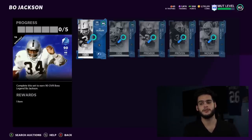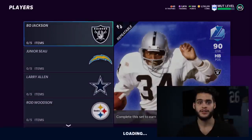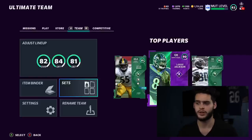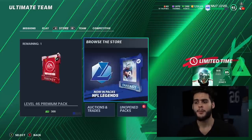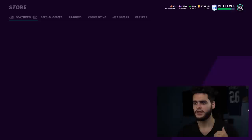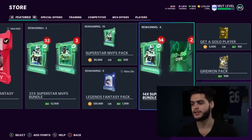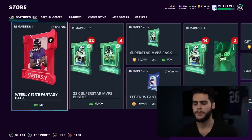Now, the only thing is, if Bo drops the price of Barry Sanders, I may have to pick up Barry, because I think Barry might be better. Barry has plus 4 agility, plus 4 change of direction, plus 4 acceleration. Now Bo can truck, but it really just depends on whether or not it's worth it for me. You know what I mean? Now I'm waiting for the bundle to pop up and I will go buy it.